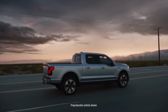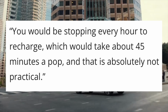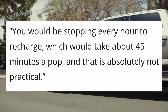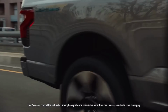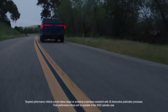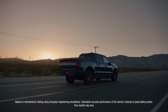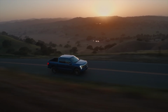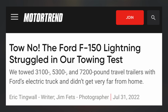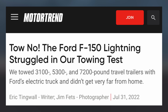Many love the Lightning, but also have noted that the truck can't do normal truck things. You would be stopping every hour to recharge, which would take about 45 minutes a pop, and this is absolutely not practical. That's because these trucks have max charging speeds and have large batteries due to the size of the vehicle. You need more energy to go the same distance in a large truck, and when towing, this becomes especially noticeable. You get much less range out of the battery, which still takes the same time to charge. When Motor Trend towed 8,500 pounds with the F-150 Lightning, they couldn't get 100 miles of range.